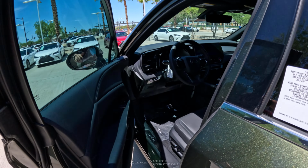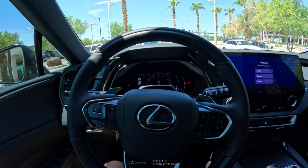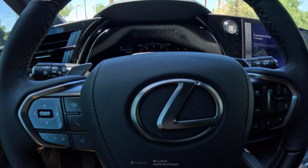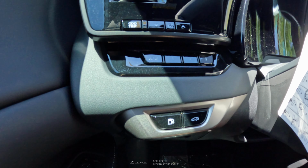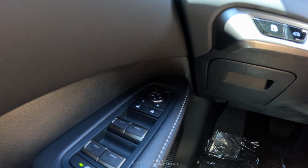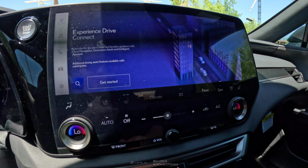Inside the 2024 RX 350, luxury and craftsmanship take center stage. The cabin is meticulously designed with high-quality materials, including soft touch surfaces, leather upholstery, and real wood or aluminum trim. The ergonomic layout ensures that all controls are easily accessible to the driver, while ambient lighting adds a touch of sophistication. With available features like a panoramic moonroof and a power-adjustable steering wheel, the RX 350's interior is a sanctuary of comfort and luxury.